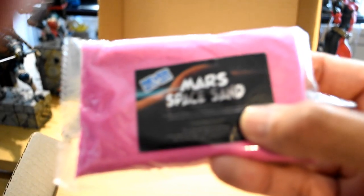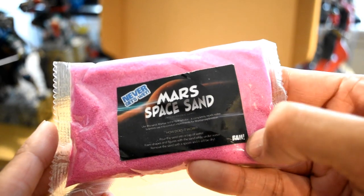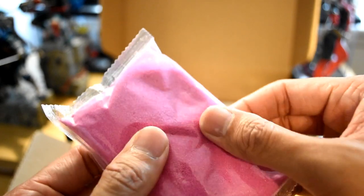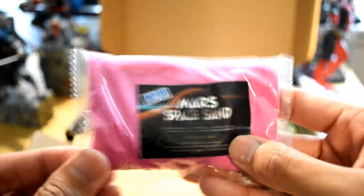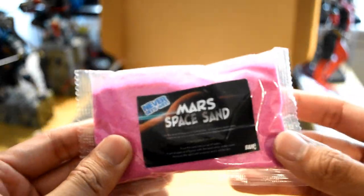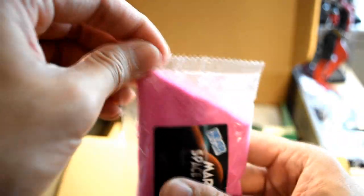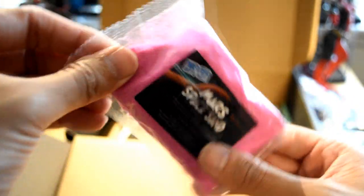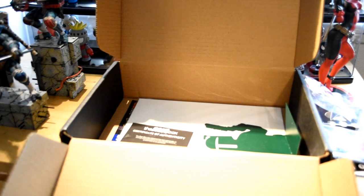And it says on here, it never gets wet. And it's a BamBox exclusive. It's pink sand and I don't know what to do with it. I'm guessing you put it in water. I've never had a chance to play with this kind of stuff, but I'm going to after this video is over. If I attempt to do it right now, I'll get way too messy to continue filming. But let's go ahead and continue and see what else we got.